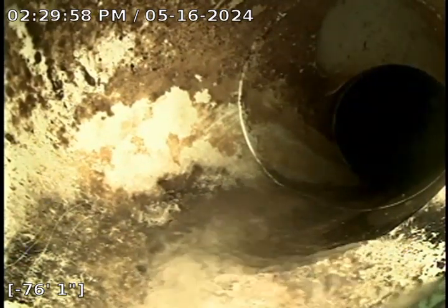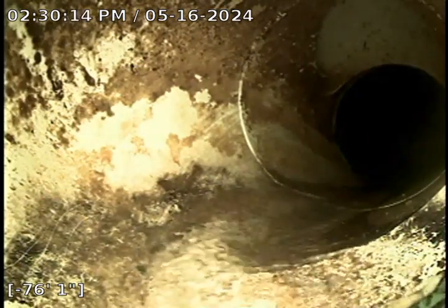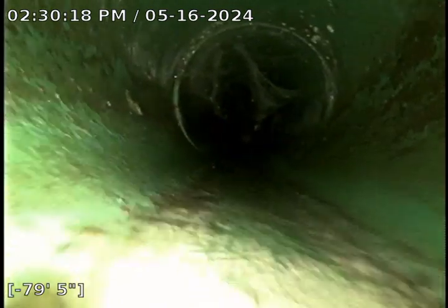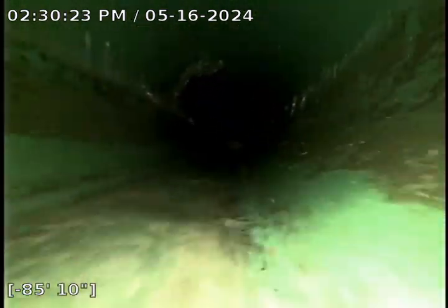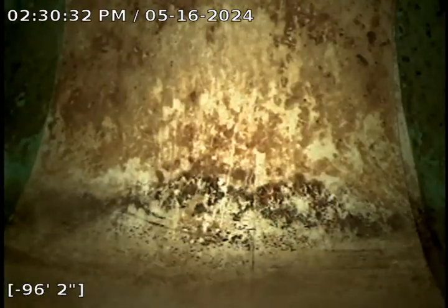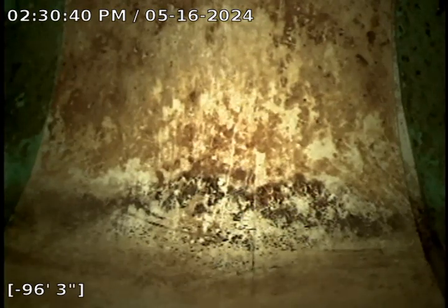Here at approximately 76 feet, the line transitions into 6-inch PVC. And here at approximately 96 feet, the line makes connection to the city main. At this point, I'm going to re-inspect the line on the way back after shutting the water off.